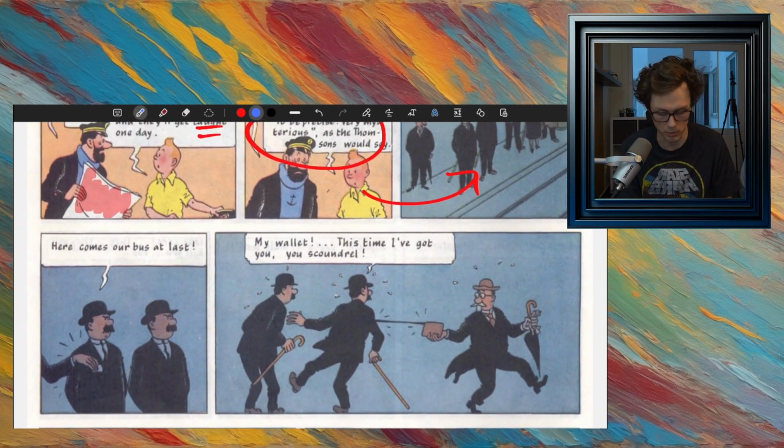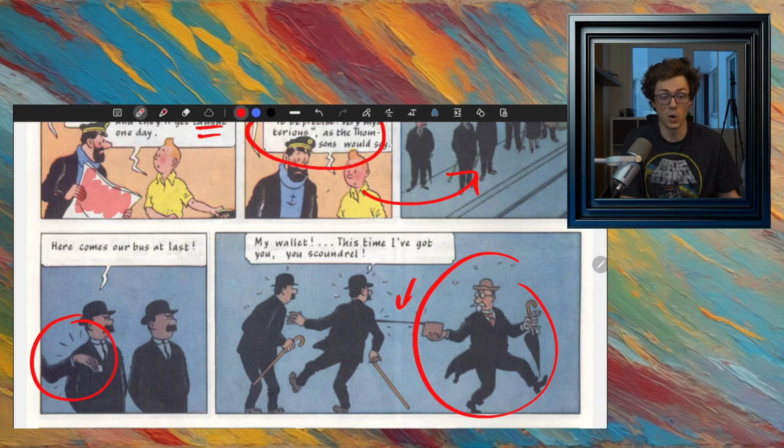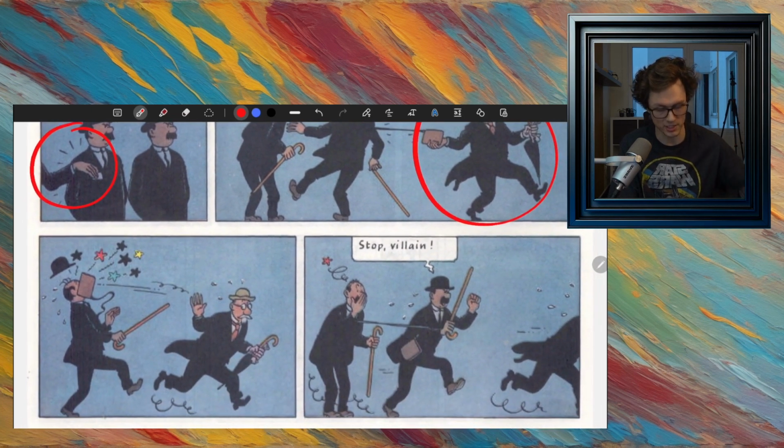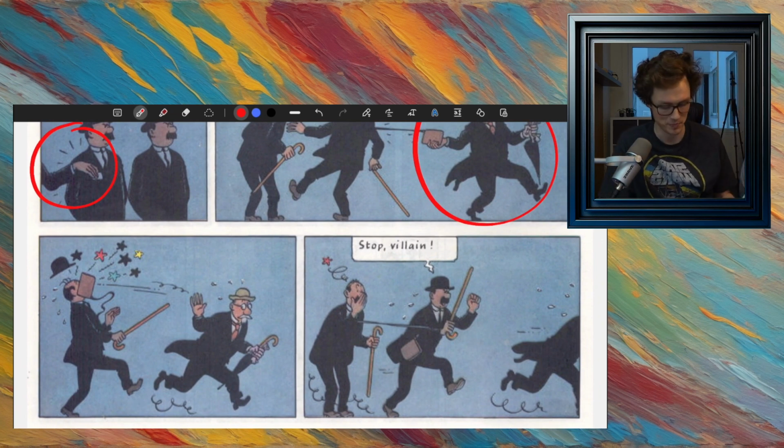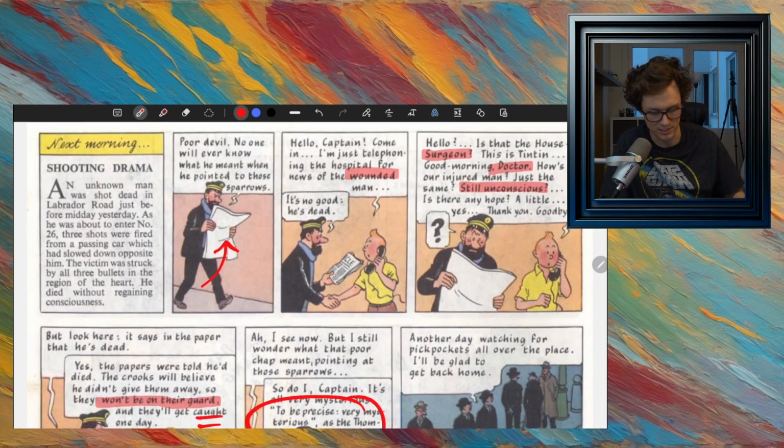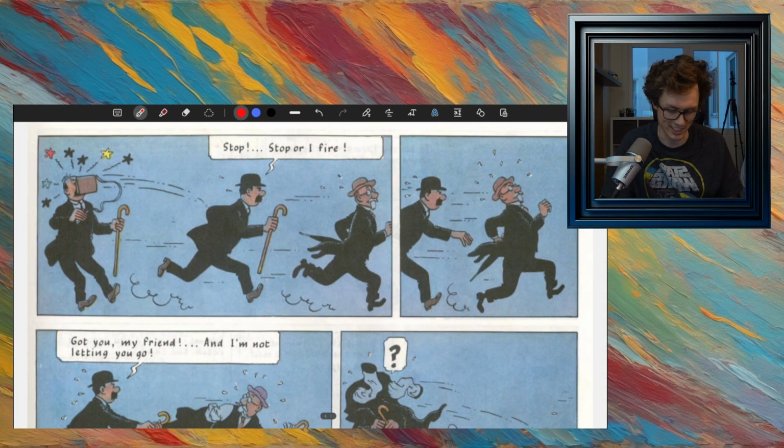At last, here comes our bus. However, we see somebody's hand picking their pocket. It's the pickpocket. There he is. "My wallet. This time I've got you, you scoundrel, because it's on the genius elastic." And the man is there. "Uh-oh, they've caught me." And so he lets it go, and it smacks him right in the face because it's made of elastic. But then he yells, "Stop, villain!" and runs after him. Although, as we see, he's caught into it, just like that. So, whoosh, it snaps him back in the face a second time.